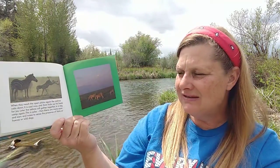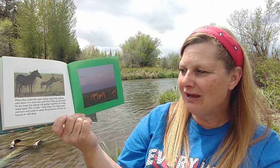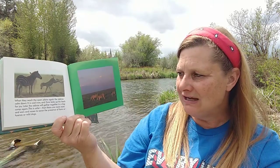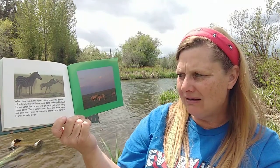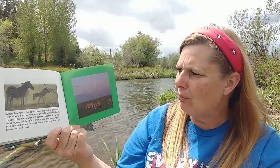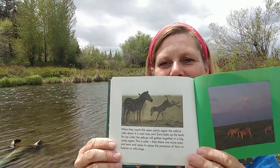When they reach the open plains again, the zebra calms down. It is cool now, and Zorro kicks up his heels for joy. Later, the zebras will gather together in a big camp again. This is safer. Then there are more eyes and ears and noses to sense the presence of lions or hyenas or wild dogs.